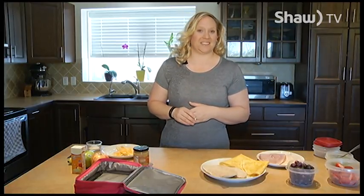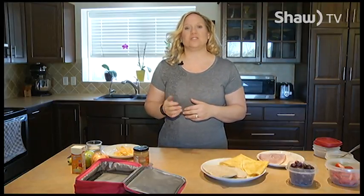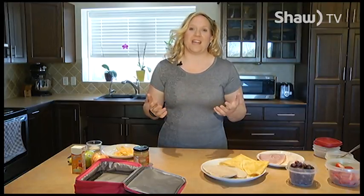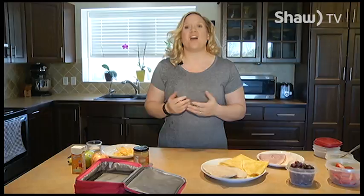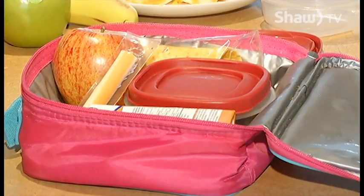There's nothing wrong with a little dessert. Homemade cookies are preferable to store-bought, and 1 or 2 is probably a good number depending on the age of your child. Limit the dessert to 1 item and make it a small portion. All in all, let your kids choose what they pack. Their lunches should incorporate something from all of the food groups.